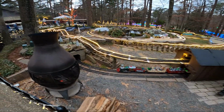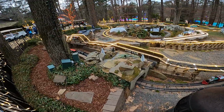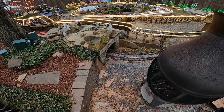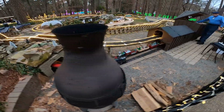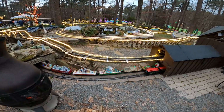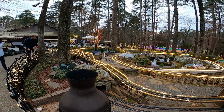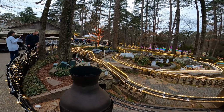So we're over here at the cafe area where you can eat stuff, and they have these little miniature trains. So you can get that one and take a picture right there coming around. Look at that. And they have this whole little mini replica of the town over here. It's pretty cool.